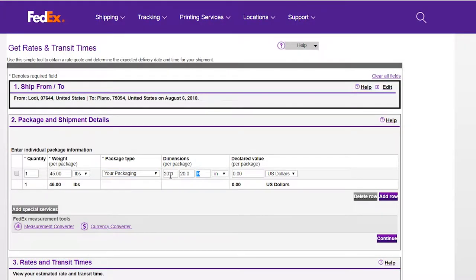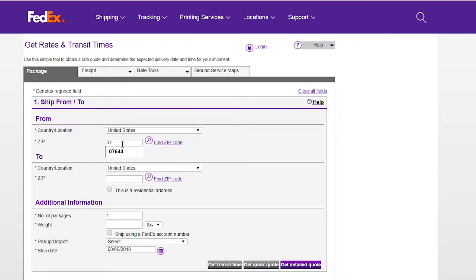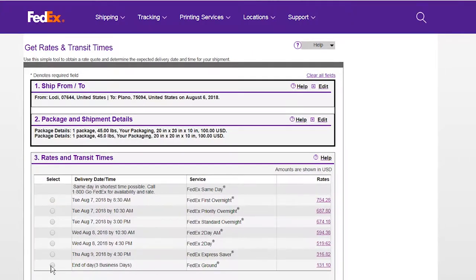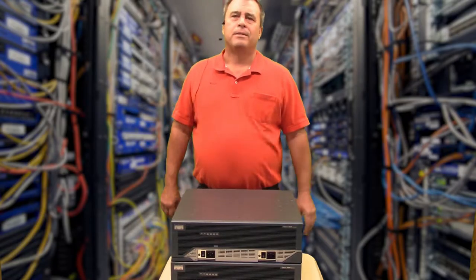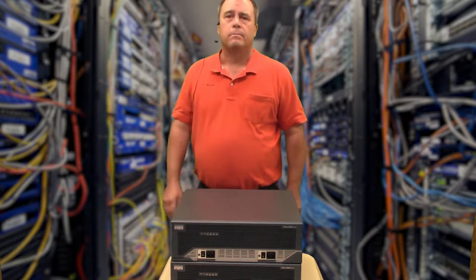So we have two packages that are 20 inches by 20 inches by 10 inches, right? That's height, width, and depth. And they weigh 45 pounds each. The routers are being shipped from Lodi, New Jersey, 07644, and coming here to Dallas, Texas at 75094. All right. So the cheapest FedEx Ground I could find was $131.10. That's about $66 per router for shipping. So that suggests the seller is getting about $31 per router. So let's see how these routers measure up.